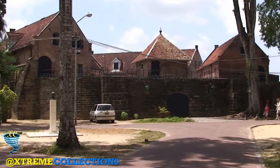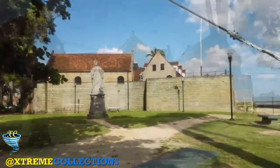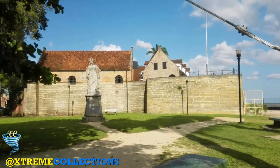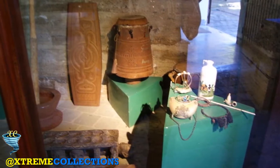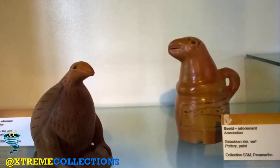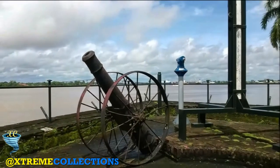It is said that around 1644, on the very spot of the fortress, there was a stronghold of palisades. This was captured by the English in 1650, who reinforced it. Willoughby, the English commander-in-chief, reconstructed the fortress in stone and named it Fort Willoughby. Abraham Christensen, from the Dutch province of Zeeland, reconquered the place in 1667 and renamed it Fort Zeelandia.